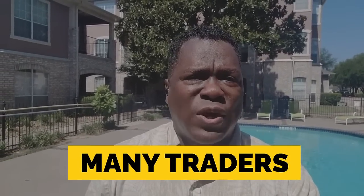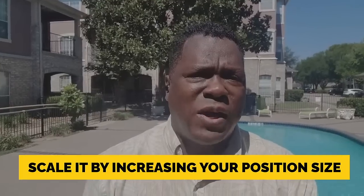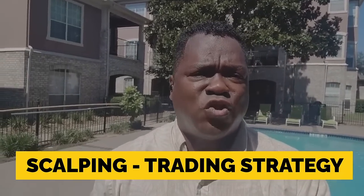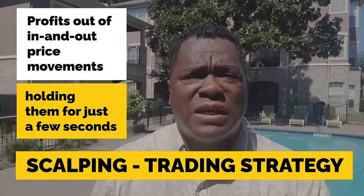If you want to grow your trading account, you can't just do it by making small wins every day. You need to be able to scale it by increasing your position size as you're winning. This is called compounding. When you compound your trades using scalping, a trading strategy that profits out of in and out price movements and holding them for just a few seconds or even just a few minutes, it becomes even more profitable.